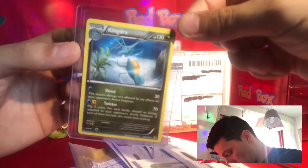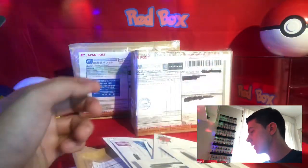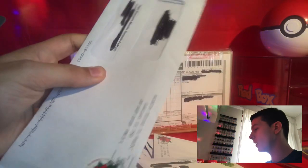I know what you might be thinking. These are not such rare cards that you would get very excited about, but trust me, these are things that I need in my collection, and you will see later on when I file them properly.